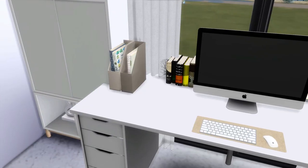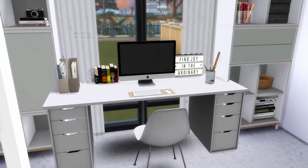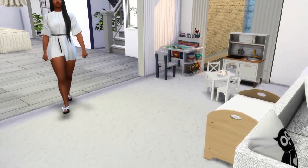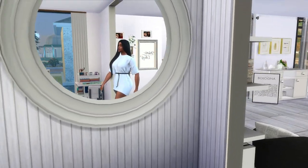Then you have the study area where Cassidy can come study or go on the computer or whatnot. It's cute. Or the seating area, or when you gotta take some selfies, you know.